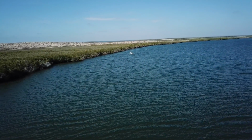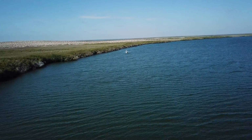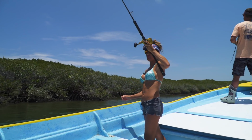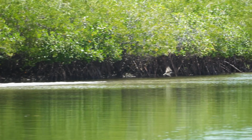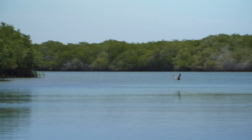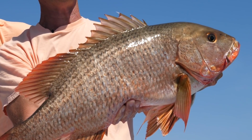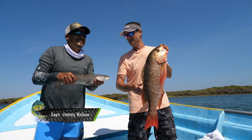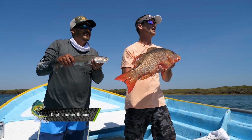So far, the bite has been hot out of Mar y Arena. But things are about to get even hotter. They've just landed another Colorado snapper on a double. And before Jimmy could even open the grizzly cooler, Luiza hooks into another one. Well, we just got another double out here on a Raton and another Colorado snapper.